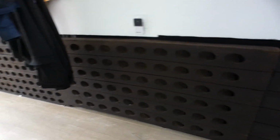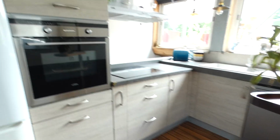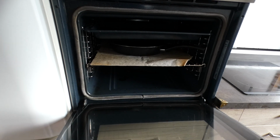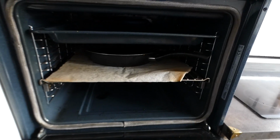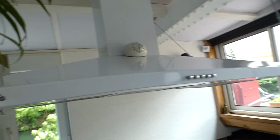This is all storage on the side deck. The galley with microwave, fridge and congelator. Electric oven, there is no gas on the boat, working on 220. Cooker with three burner electrics. Ventilation.